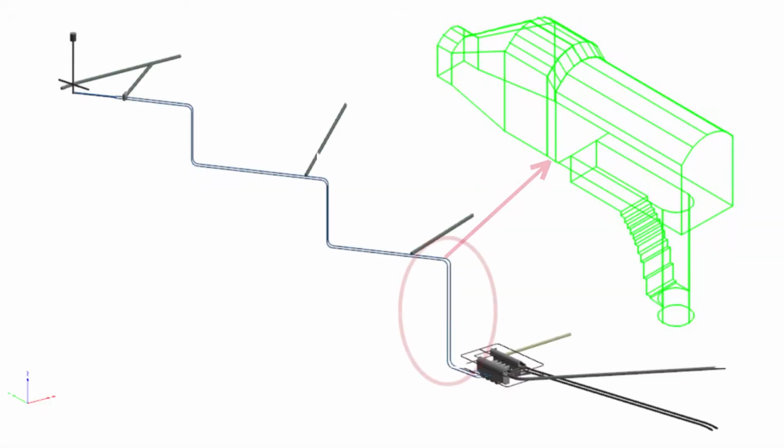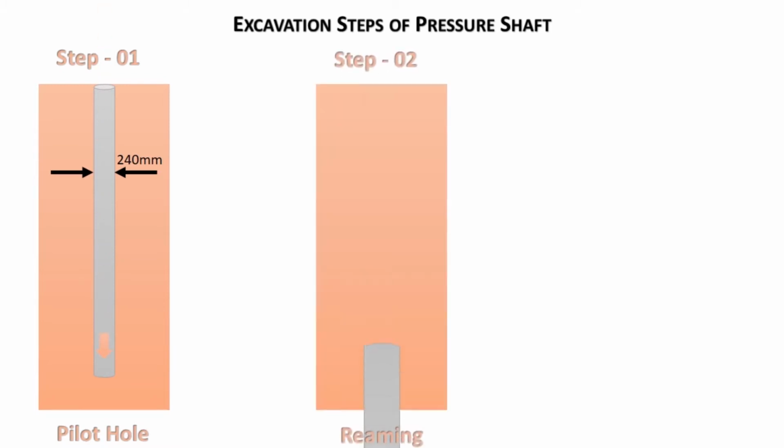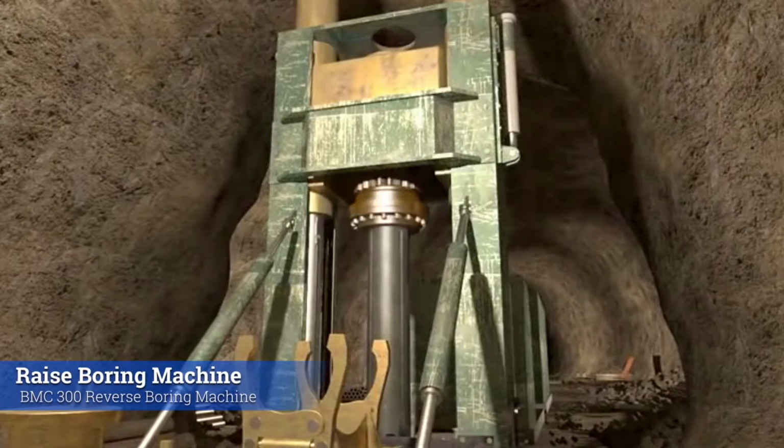The excavation of the pressure shaft is divided into 3 steps. Primarily, the pilot hole with a diameter of 240 mm will be drilled. Secondly, the pilot hole is enlarged by a 1.4 meter reamer bit from bottom to top. In the end, the final excavation diameter will be achieved through the drill and blast method.